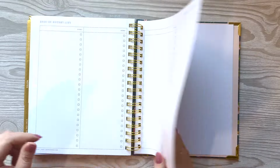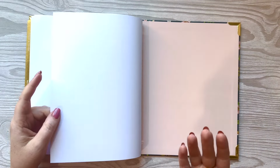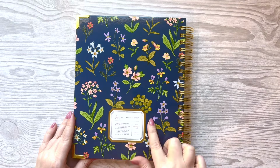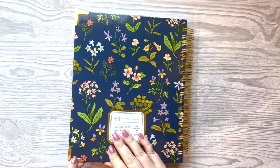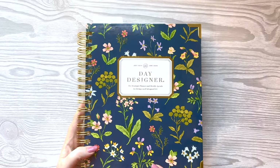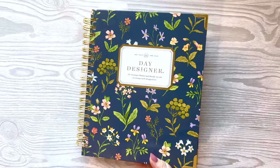And then at the end, you have another of these thinner pages, which I'm assuming is just for protection. This cover has a beautiful pink inside. And then the back, you have the life well designed here. I love the corner covers. They're just beautiful. This really is such a beautiful and well done planner, and I love it so much. I hope that you do too. Let's look at the other things that I got.